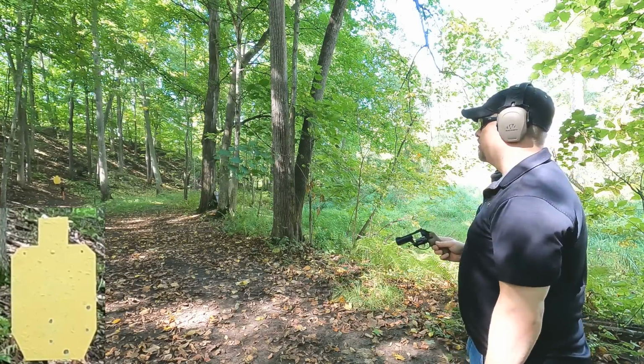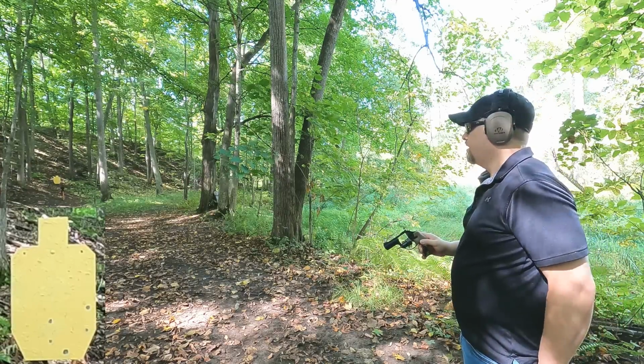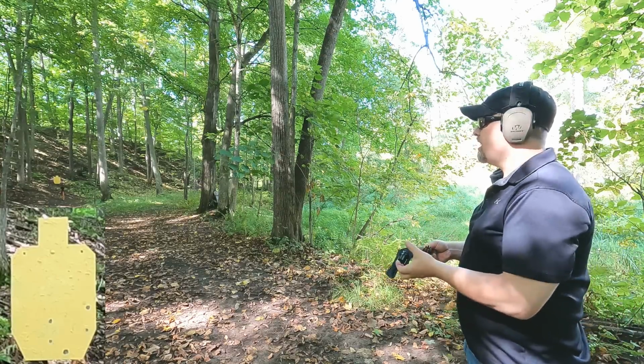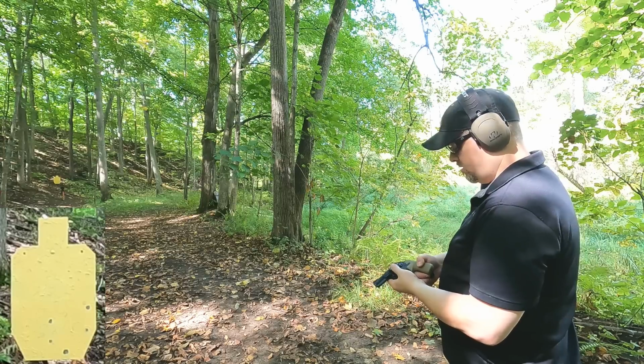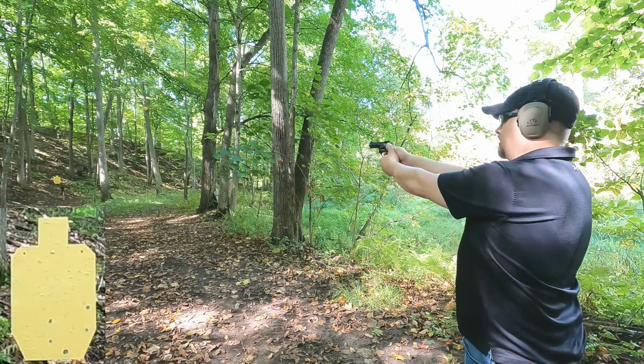All right, not the best group. Find my reload here. Let's sling some more. It's kind of hard for me to hit very well at distance with this particular load. They are impacting low again.